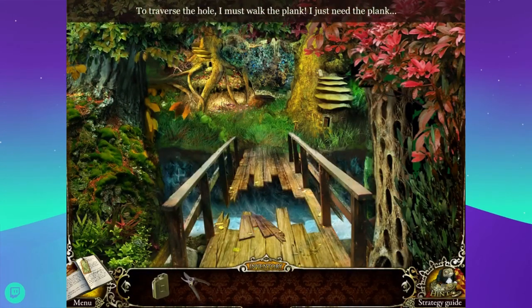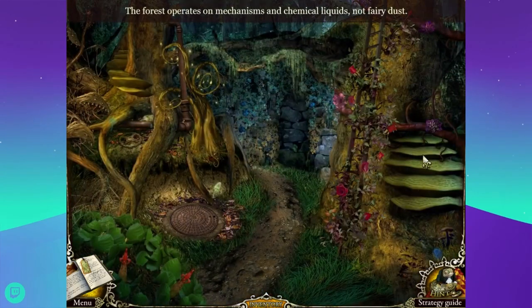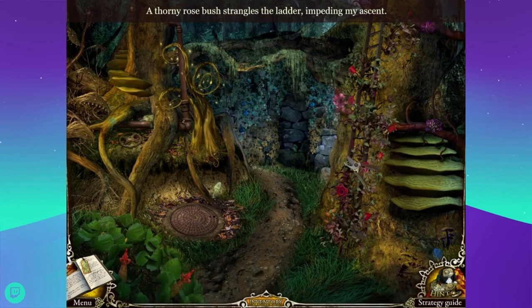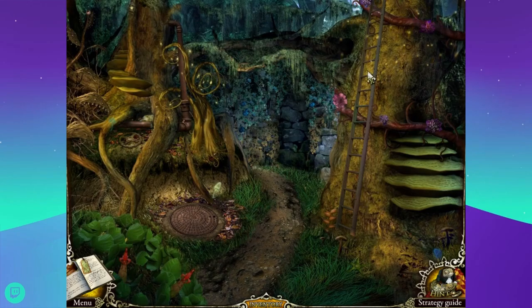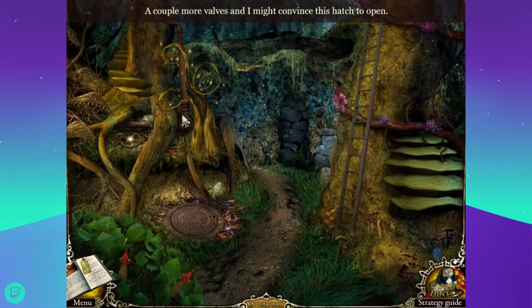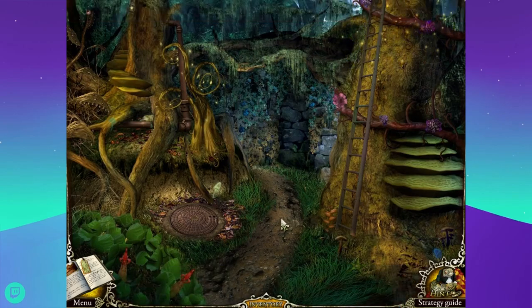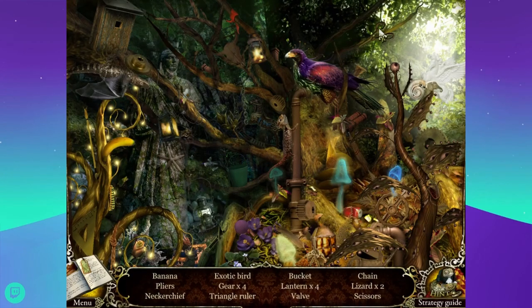Okay, let's go across the moat. Thorny rosebush strangles the ladder. Okay, well, we have clippers. Clip, clip, clip, clip. All right, hang on, I want to see what's over here first. A couple more valves and I might convince this hatch to open. All right, so we need some valves for that. Oh, there's one. And I think that's it. So what's at the top of the ladder?